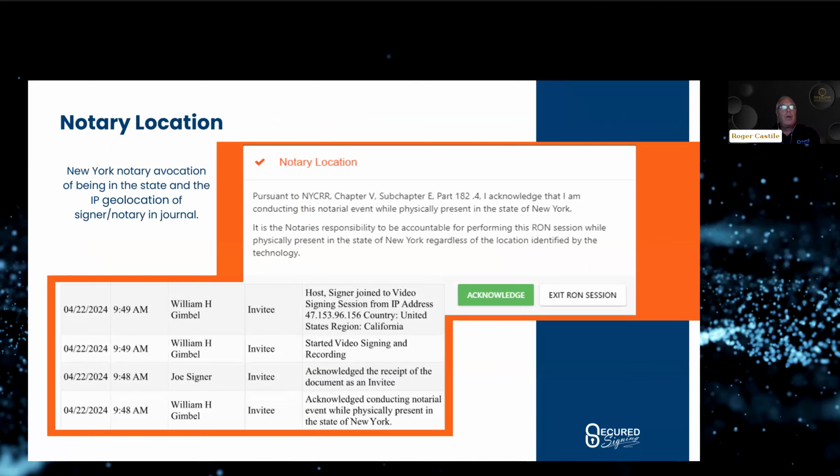We do have users that say they're in New York, but they're not in the state of New York. And obviously you have to acknowledge whether you are or not. This becomes part of the notarial journal. This becomes part of the log. We track the IP address along with that. So it's a very important feature that is for your records, and it's for the state records as well if they ever need to see that.